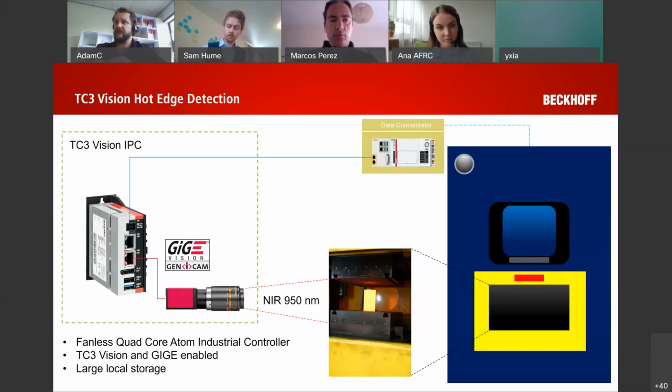What TwinCAT Vision being added to the platform has given us is the ability to take existing IPCs and connect them directly to any GigE-enabled camera. That direct connection allows us to get rid of any middleman IPC that might be needed to do the image acquisition. The image data is passed directly into our automation interface, the same interface we used to program the press, which now has image data within it. And we can start to use the vision algorithms we've added to our platform to analyze this billet.